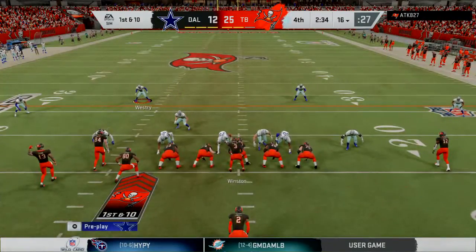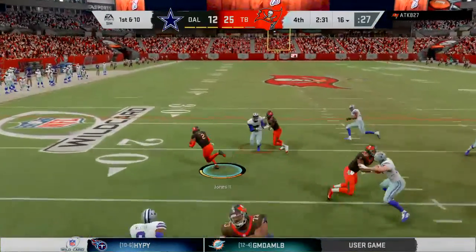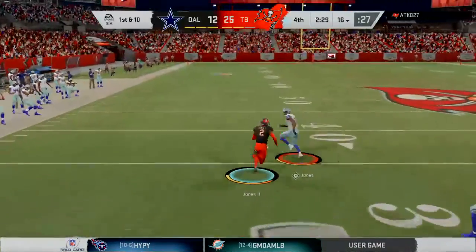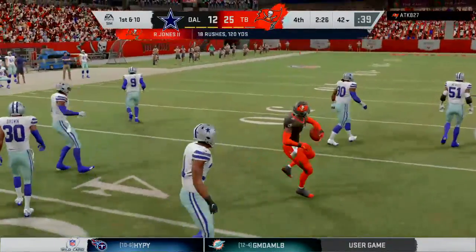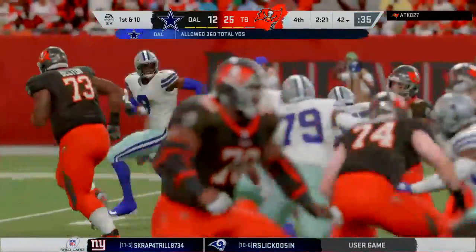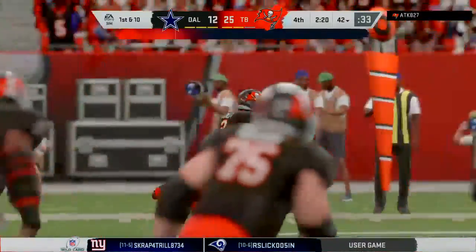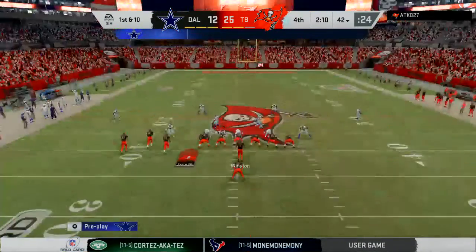Big stop on the turnover on downs to get the football back, and now it's just all about salting this one away. Yeah, just slowly bleed the clock away. Clock's definitely on your side. And when we talk about analytics in the game, what is this one? The advanced win metrics? Because if you take care of the football here and bleed the clock down, about 95% chance of winning. Yeah, I'd say 95 or better.